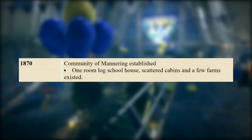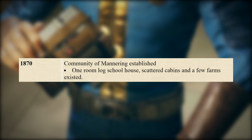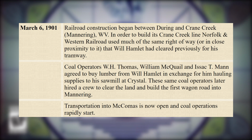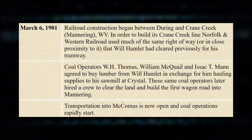In 1870, the community of Mannering was established, and this community eventually became known as McComas. On the 6th of March 1901, railroad construction began between Crane Creek and Mannering, West Virginia. In order to build its Crane Creek line, Norfolk and Western Railroad used much of the same right-of-way, or in close proximity to it, that Will Hamlet had cleared previously for his tramway.